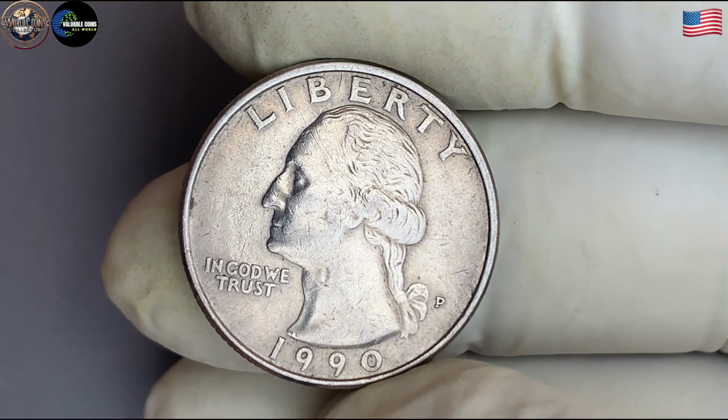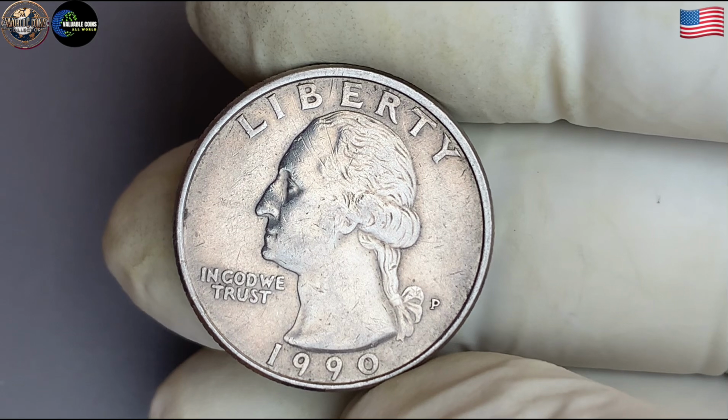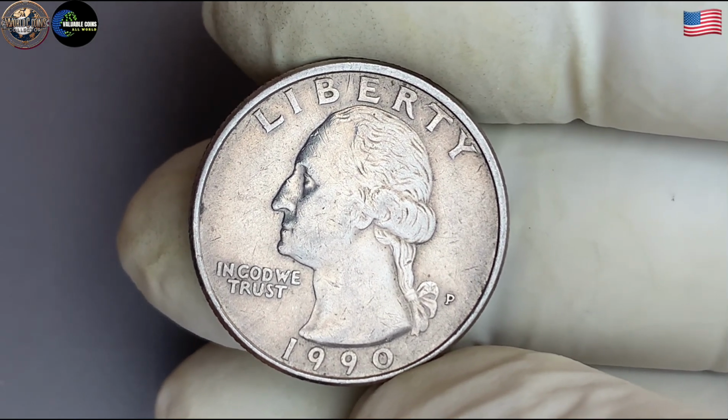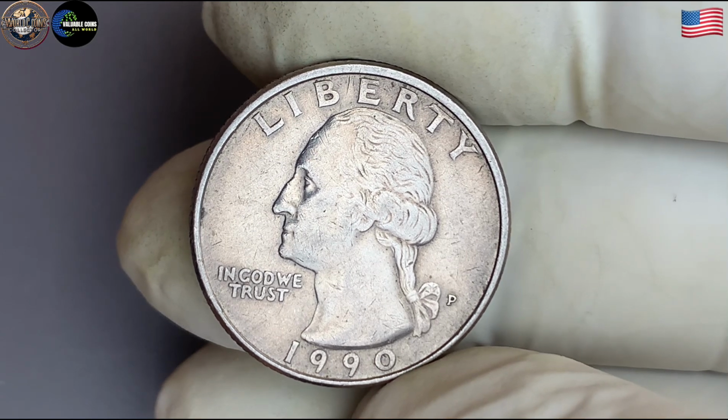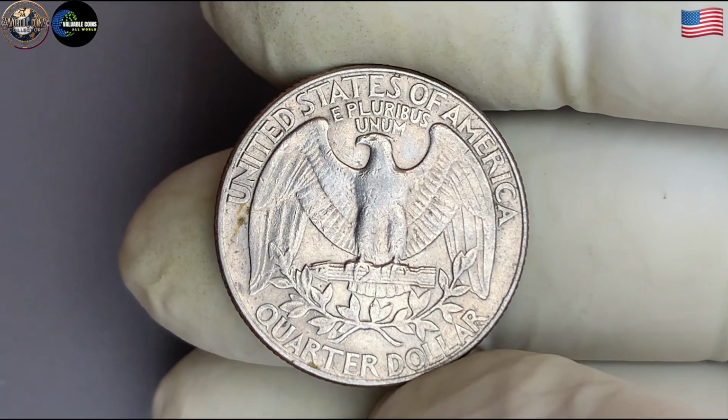This was a year when the U.S. Mint was still producing millions of coins for circulation, including the Washington quarter. But despite the large number of these coins in circulation, the 1990 Washington quarter with the P mint mark, indicating it was struck at the Philadelphia Mint, has become somewhat of a rarity.